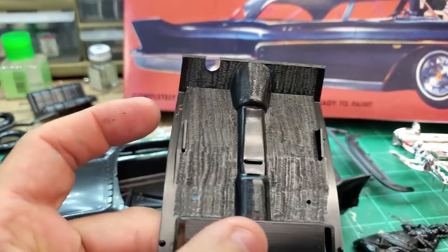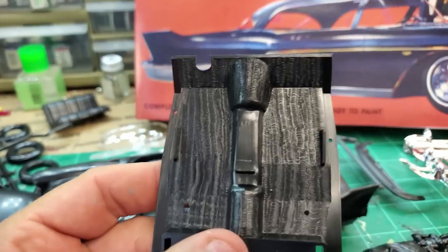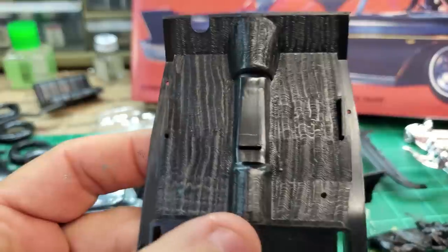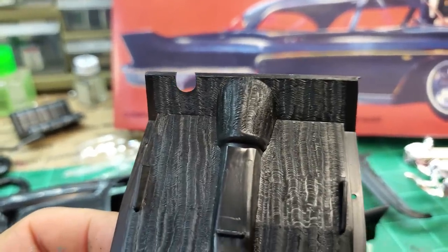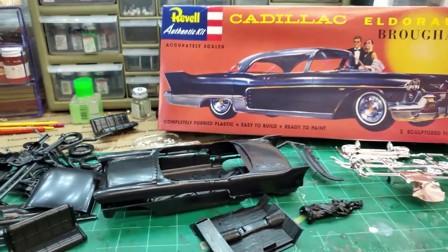George, you failed. You failed miserably, because this does not look like carpet at all. But anyway, it does give it some texture. You can tell he just took a rotary tool of some sort and scarred the mold. But anyway, classic. I mean, you don't get any more classic than this.